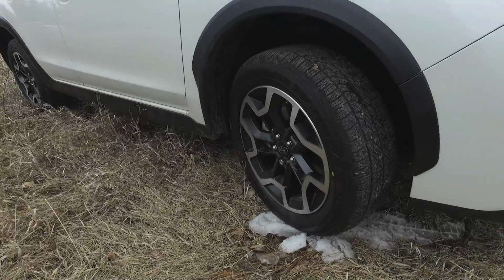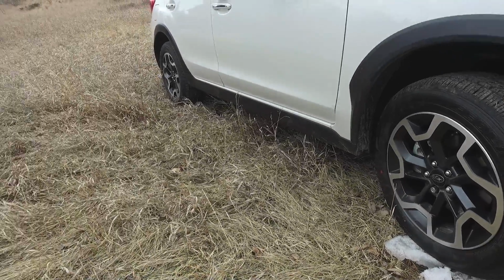And in fact, that's exactly the same amount of ground clearance as you're going to find in the Outback and the Forester. So it's a lot of it, and it means that you can very happily bounce your way down an old side road on the weekends, but you still have a smaller package here for easy parking in the city and a little bit more fuel efficient as well.